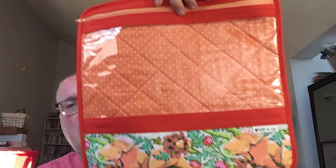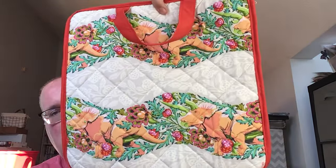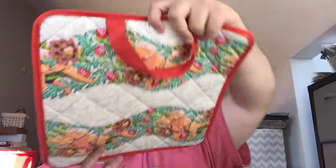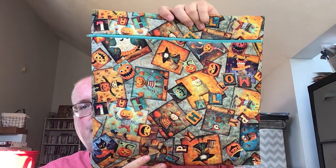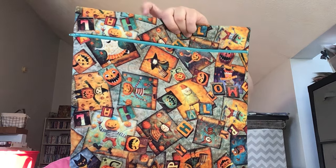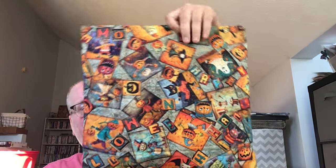And then this is another Julie bag. This was just something I picked up from her, but it's the Tula Pink Triceratops with a handle. And then this was my first Deb bag. I love this one. I kind of forgot I had it, and now I want the monster house to live in this one.